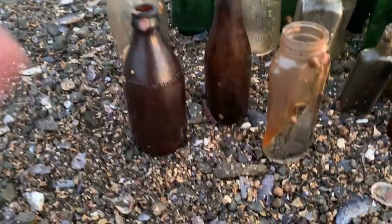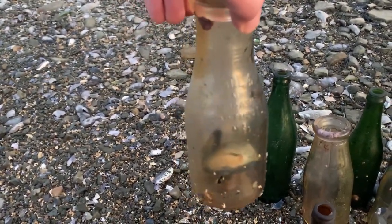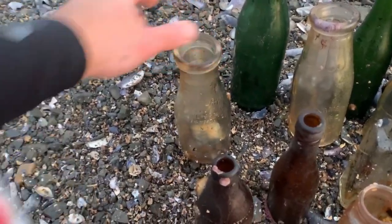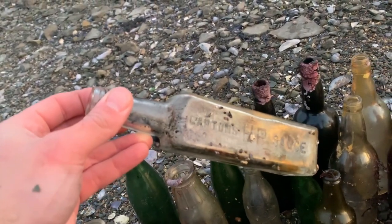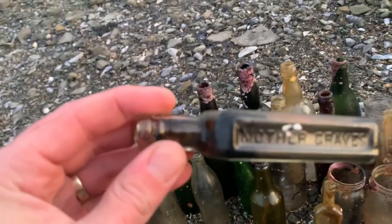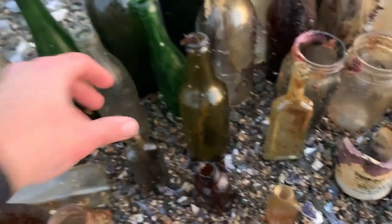So we've got some beer bottles. We've got a Woodlawn Dairy milk bottle, which I'm really happy about. I only have a broken one of these, so to have one in my collection is really cool. That company no longer exists. We've got a farmer's milk bottle. We've got a Carton's HP sauce bottle. This one made me laugh. It says Mother Graves' Worm Extermination. So I'm gonna look more into that one.